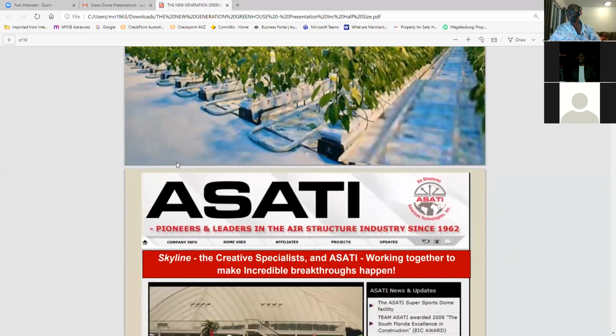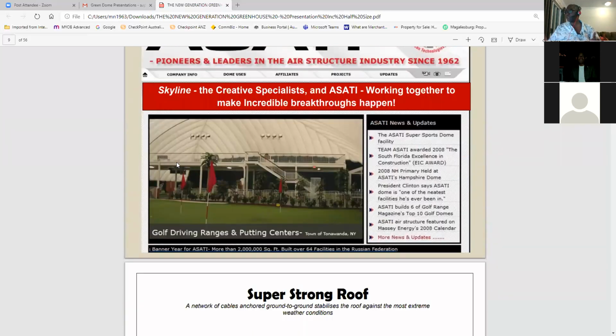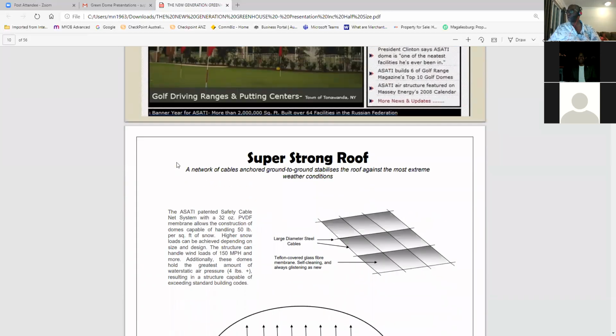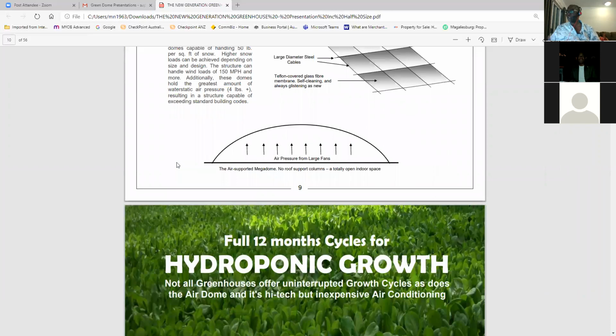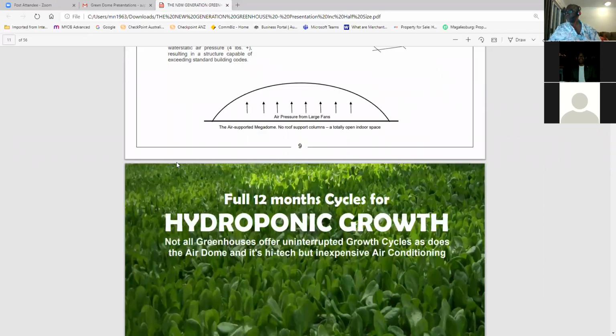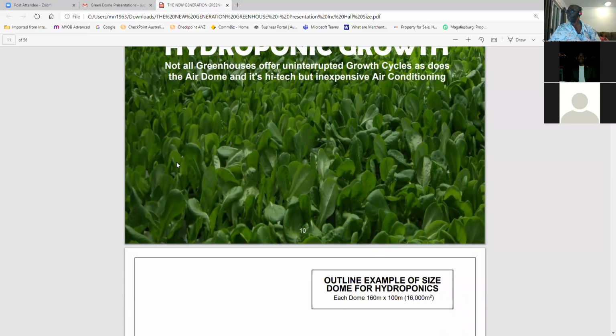As I said, Asati are the pioneers and leaders in the air structure industry since 1962. So it's a proven technology with a super strong roof. It's Teflon covered with large diameter steel cables. It's designed to last for over 25 years. So that's the main driver, the main house, if you want, the main bedroom for the technology. That then allows us a full 12-month cycle of hydroponic growth, uninterrupted.